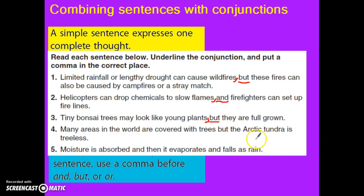Many areas in the world are covered with trees, but the Arctic tundra is treeless. Again, but is my conjunction. I always put a comma before my conjunction. And I'll move on to the last one, number 5.